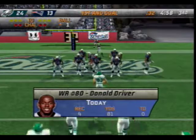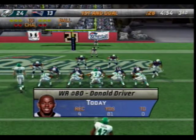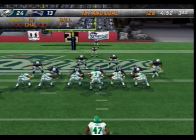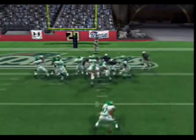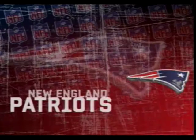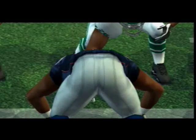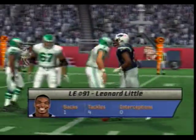First and goal at the 1-yard line. Only one man in the backfield. With a counter play. What a play here. When you anticipate the snap count perfectly, this is what happens. He was into the backfield on top of the quarterback before he could even get the handoff.